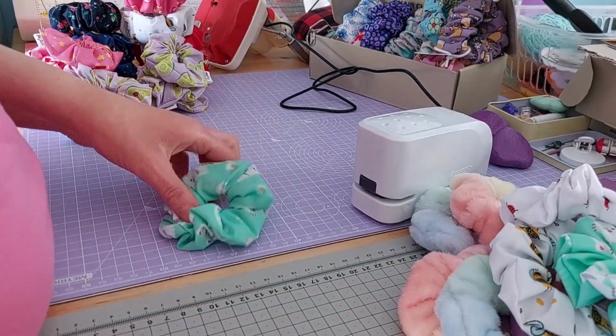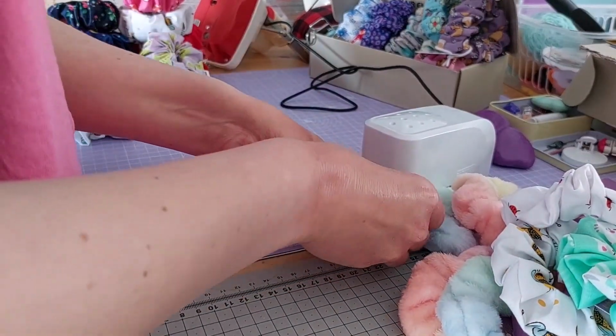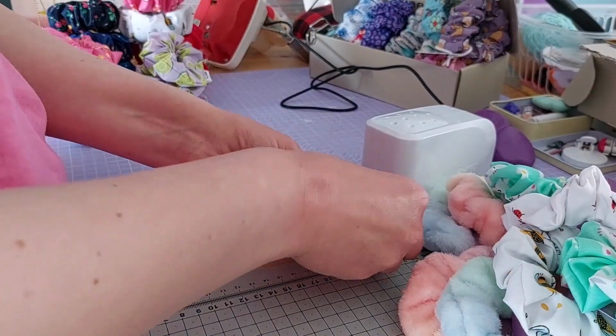So, ladybugs. I ran out of staples, so I'm just going to insert some more.